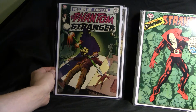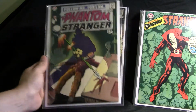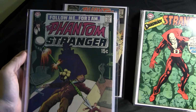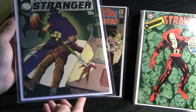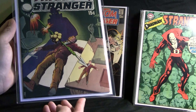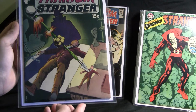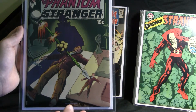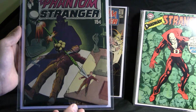Alright, I just picked this up at the convention the other day, but still love it. Very cool, very sharp. When I bought these books from this dealer, he had just bought this collection from a guy. I think the dealer was from Ohio, and he said he'd been after this guy's collection for years and years, but the guy would not sell it. And it was a collection from the late 60s and all the Bronze Age.